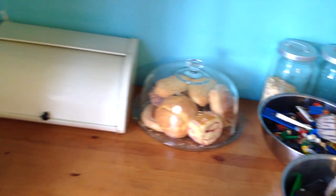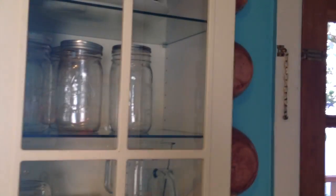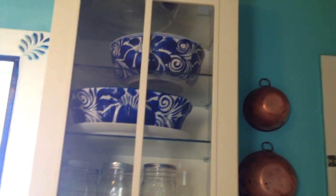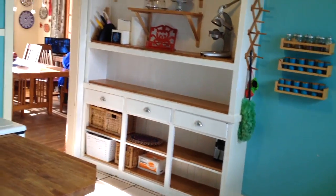This is the Lego project. That involves washing those Legos that were strewn about the yard and the deck. In this cabinet, again, a lot of empty space opened up. Things that we don't use were gifted to Goodwill, to charity.